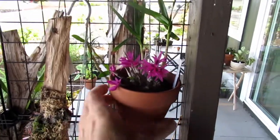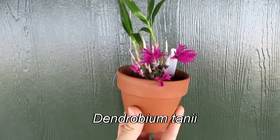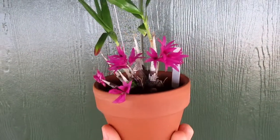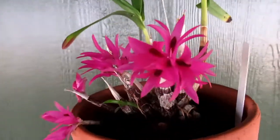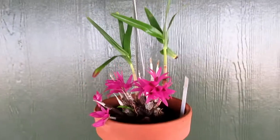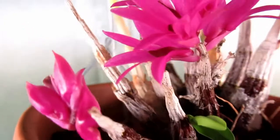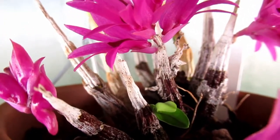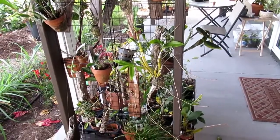So this is Dendrobium tanii, an unbelievably impressive little plant that flowers like mad for a really long period of time. It flowers for months at a time. It flowers on the old canes, flowerless canes, and it's just impressive. When it's not flowering, it just kind of looks like it's dying, and then it'll send out a few new leads, and then they'll flower.